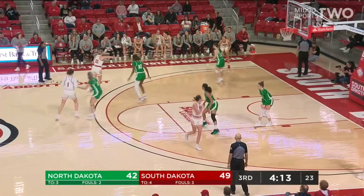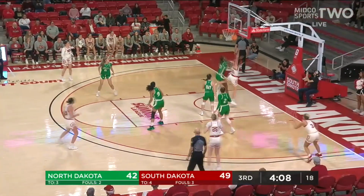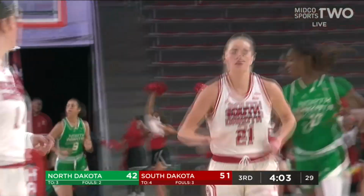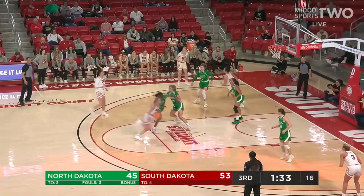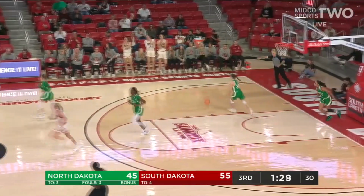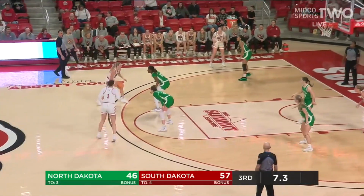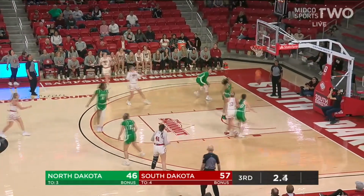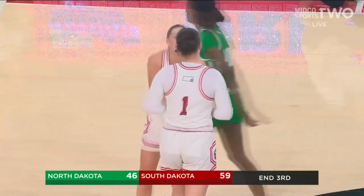One thing I will give credit with the refs, though, if they've been consistent with that call all day. Larkins slices to the rack and scores over the outstretched arm of Ibrahim. It almost looks too easy. Lead is 8 as Larkins goes back to work. High off the window and just nothing Ibrahim could do. She was in great position there. Matches their largest lead of the day. Larkins. Inside out, Wilkie now. Little floater is good for the freshman, and that will do it for the 3rd quarter.